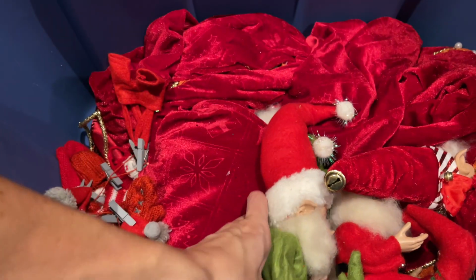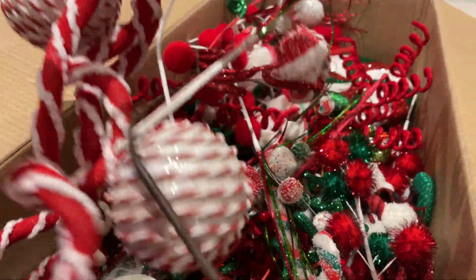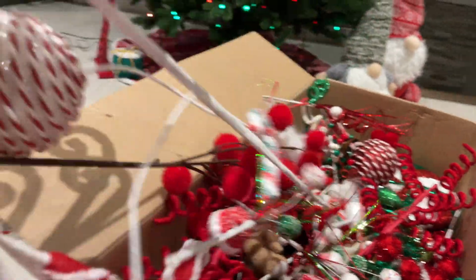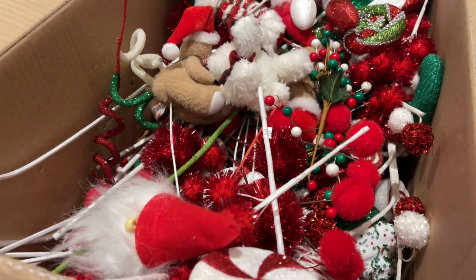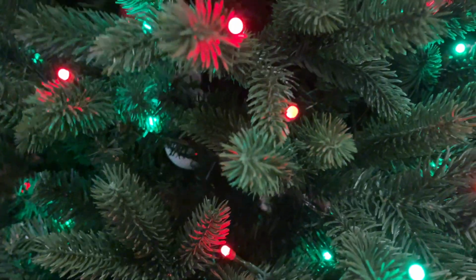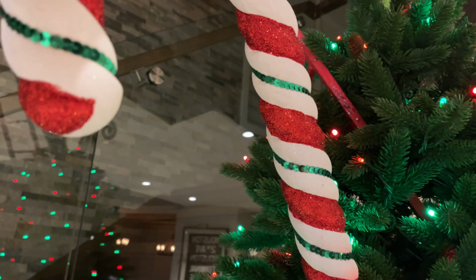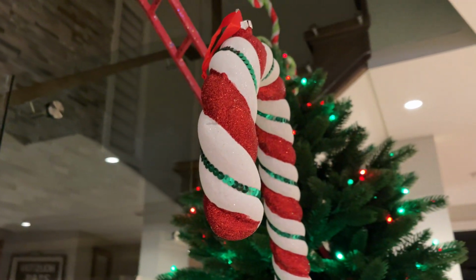So I take out all of the elves. This is how I store them, literally as though they're about to do a bungee jump, and it kind of protects their face. Their faces are all ceramic, I think almost all of them. So the tree is really all elves and picks and sticks. There's no ornaments, so it's really, really easy to put together. I think the longest part would be the candy canes to stick into the tree, like the bigger ornaments, just to make sure that they don't fall over or anything. But once they're in, they are in and they're secure.